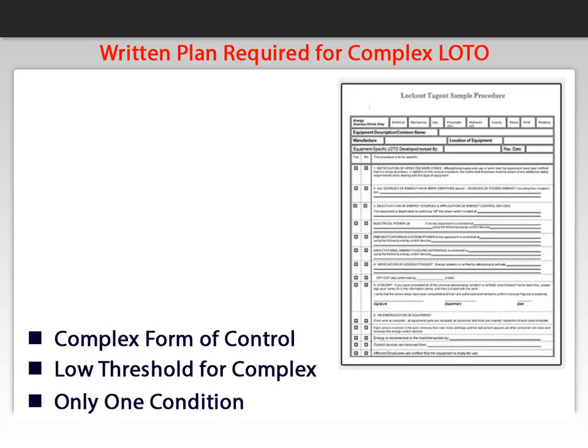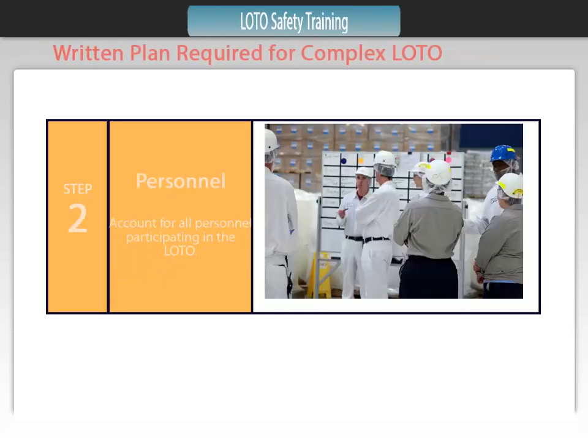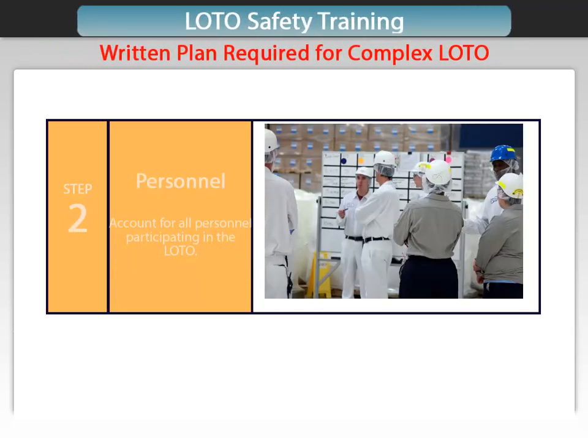It is necessary to create a written plan of execution that identifies the qualified and authorized person in charge and clearly identifies when and where the lockout-tagout apply. Templates to develop a written plan are available from many online websites. First, you must account for all personnel participating in the lockout-tagout. Indicate their names and their functions.